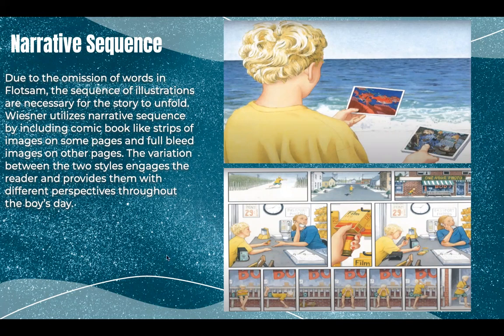So here on the bottom, we can see the comic book-like sequence here, and this is really helpful because it is showing the boy getting the underwater camera pictures developed, and he has a 1 hour photo, it says here. So we can see him waiting and passing the time. So I think that's a really good feature used just to help show the time and dates on things.